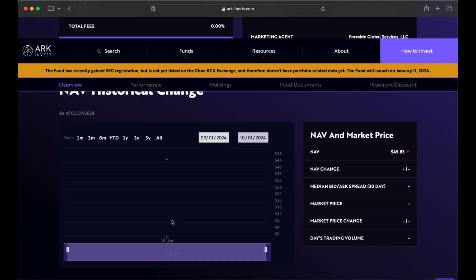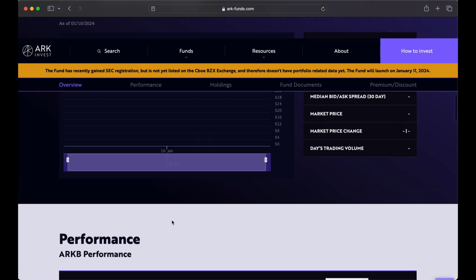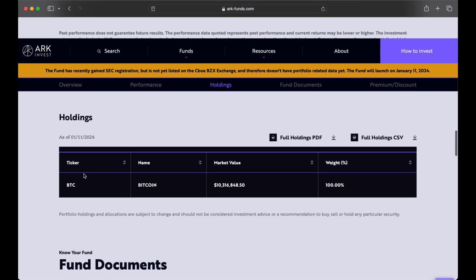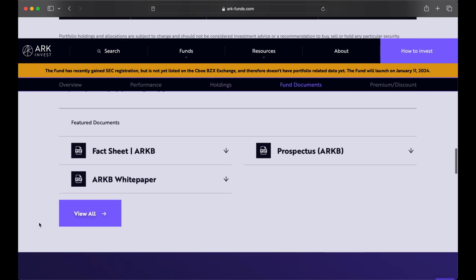There's nothing in terms of historical change. It's just going to start. There's no performance information in terms of holdings. All the money is just going to be plunged into Bitcoin, and there are more documents that you can read there, like the fact sheet, the white paper, and the prospectus.